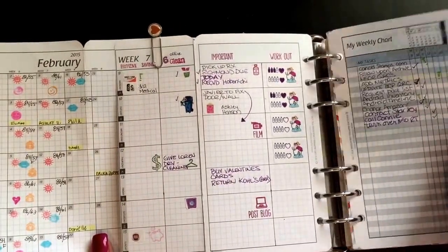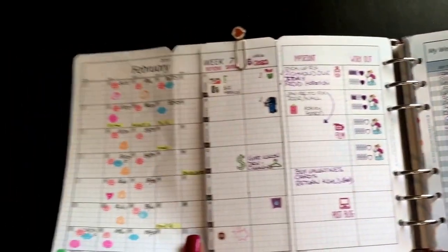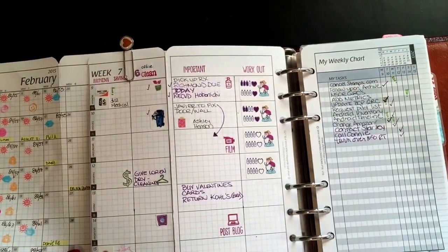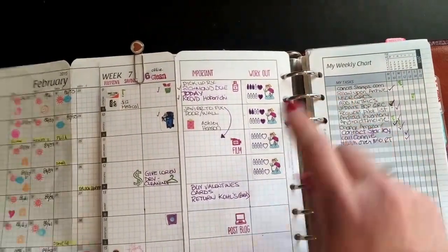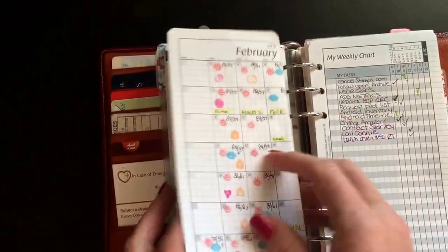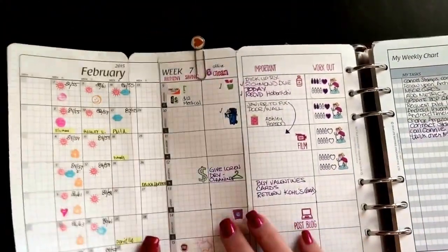So I don't put my personal stuff in there. Well, there kind of is one. I need to cancel stamps.com. But to be honest with you, the reason why I put this here, because I wasn't quite in the February pages and it was clamped, and it was easy just to write it in on that sheet than it was to find the week or the day that I needed to do it on.